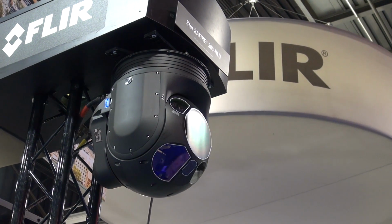Hello, my name is Glenn Rowling. I'm the Director of Business Development here at Flair Systems. We're here at the Heli Expo 2014 show here in Anaheim, California. Flair Systems itself, we produce and manufacture infrared images.